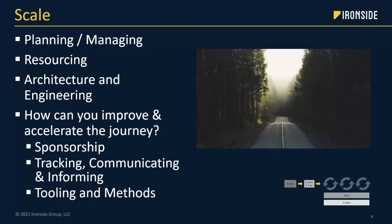The last thing is, if you can leverage accelerators, that's of great benefit. At Ironside, we frequently help clients through migrations throughout our history, and based on that experience, we've developed tooling and methods to help accelerate this process.